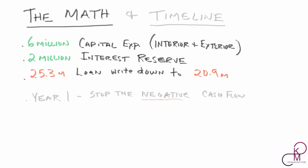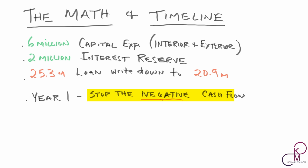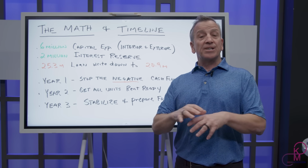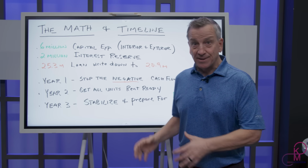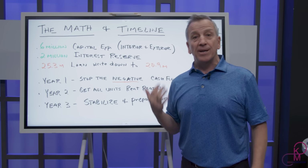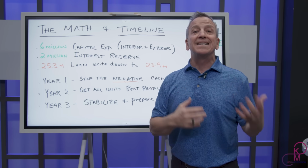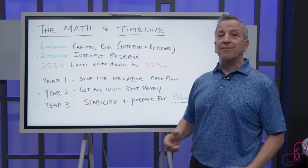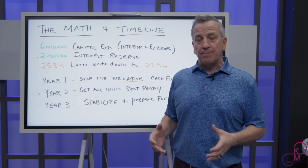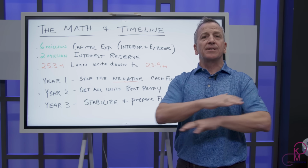So in year 1, what you're trying to do is just stop the negative cash flow. And I'll show you the math in a minute. But there wasn't enough income just to cover the operating expenses. So don't forget, this didn't even have debt on it. So the operating expenses were more than the income. So this was negative, and the bank was funding the negative. So it was in really, really bad shape. So the very first thing is just to stop the bleeding.